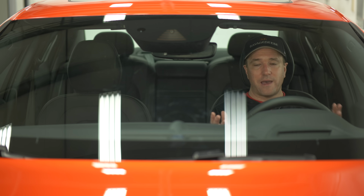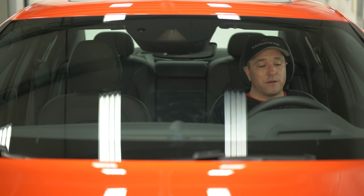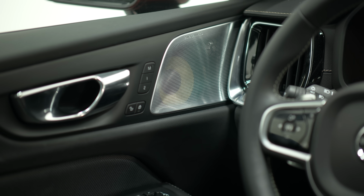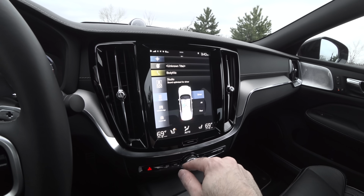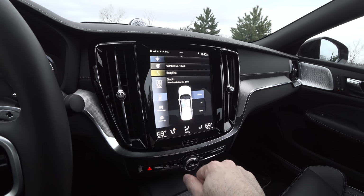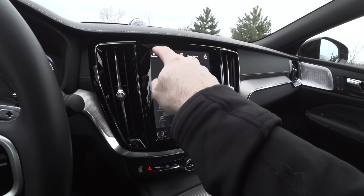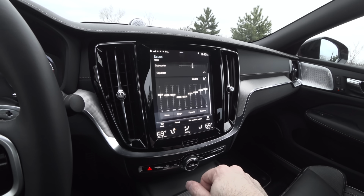But the S60 here with this R design package feels like a very special place. And one of my favorite parts about it is the audio system, the Bowers & Wilkins, which continues to be pretty much the best audio system you can get, I would say, under $90,000. It impressed me in the XC90 and the other models, and this is what I've spent the most amount of time doing in here, is just listening to music and appreciating the space. And I think if you're going to get this car, that's one of the things you absolutely should have, aside from kind of the upgraded motor.